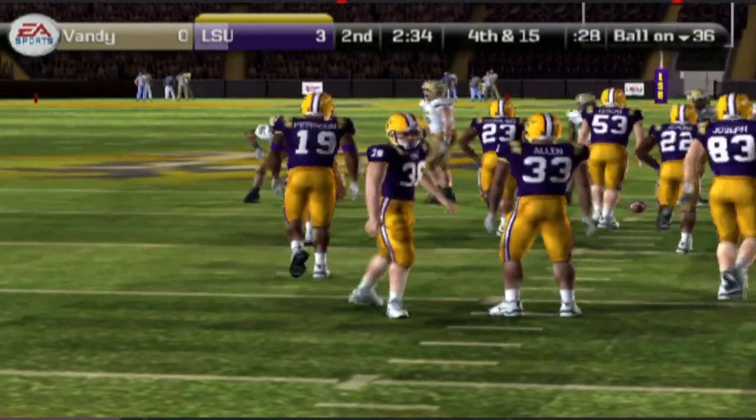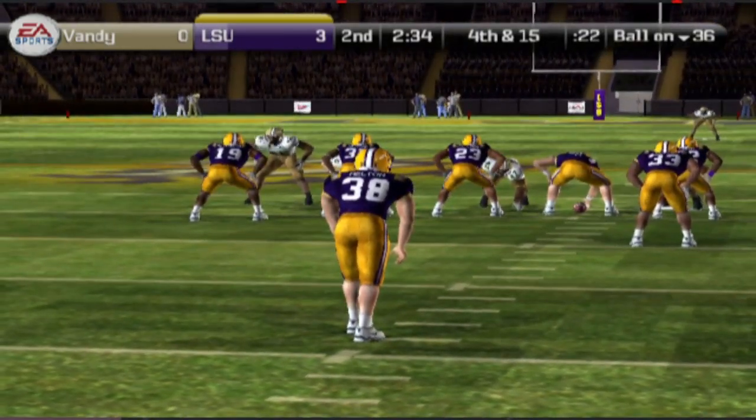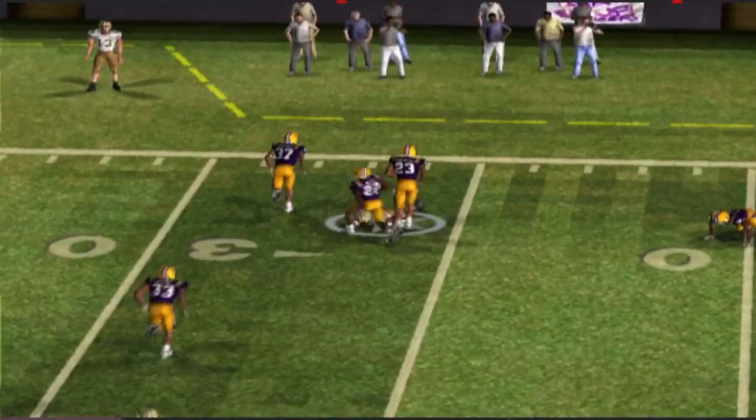Looks like they're going to punt it away here. Norman is the deep man awaiting the return. Punts the ball away. Norman takes it to the 21.